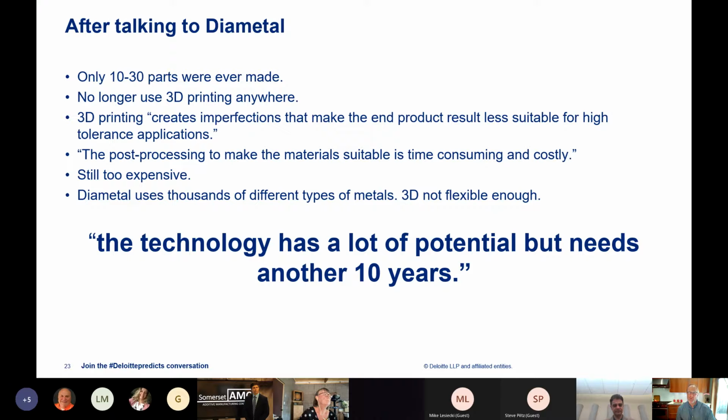They actually found that there were problems, and now this is a while ago, so perhaps today it would be different, but back then they found that the 3D printing in high tolerance applications wasn't suitable. The post-processing, we all know this from 3D printing: yes, it takes 2 hours to build or 4 hours to build, but then there's hours more of post-processing. It was also quite expensive. They also found that it wasn't flexible enough. The CEO, who, by the way, was an enormous 3D printing enthusiast, said the technology has a lot of potential but needs another 10 years.